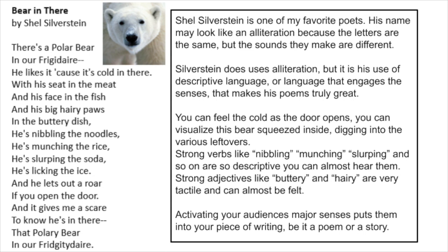Shel Silverstein is one of my favorite poets. His name may look like an alliteration because the letters are the same, but the sounds they make are different. Shel Silverstein does use alliteration, but it is his use of descriptive language, or language that engages the senses, that makes his poems truly great.